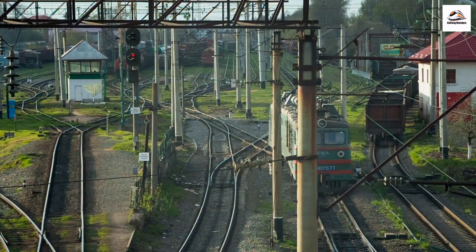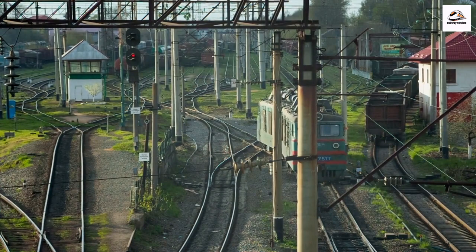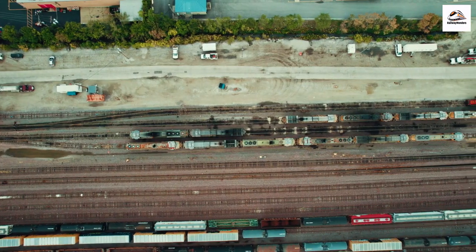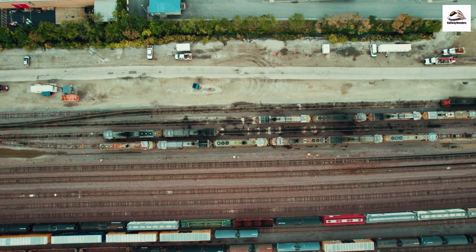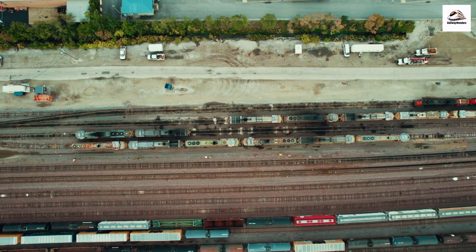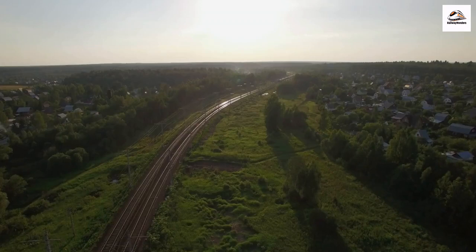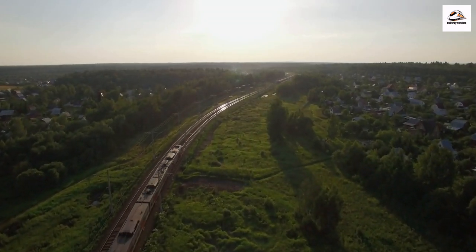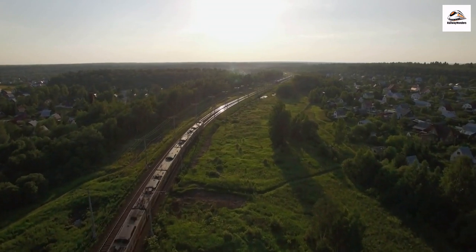The far north line still relies on a network of remote signal boxes to ensure safe train operations. These charming, historic structures are manned by dedicated railway workers and provide a glimpse into the bygone era of rail travel. This unique and protected ecosystem is a critical habitat for wildlife, and it's a must-see for nature enthusiasts.